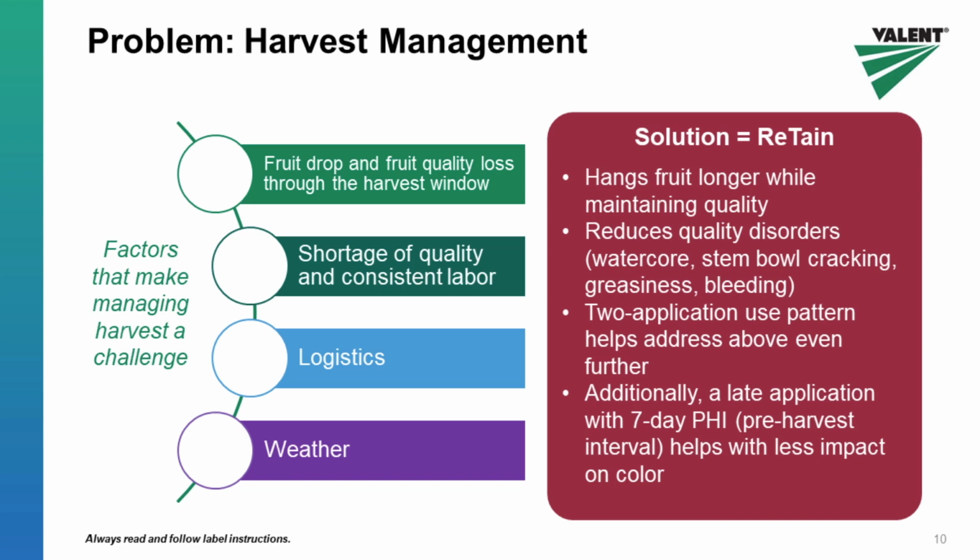And I do want to, at this point, just say this talk, we're really just scratching the surface for the uses of Retain on apples close to harvest. And so I just make a note here to point you to the Valent websites, and we have a really nice technical manual for Retain that will give you even more detail than what we're presenting here today, and also give you examples of how Retain is being used all over the world. So we won't get into too many of the nuances with the use patterns, but just want to point you to that resource if you have interest after seeing this webinar.